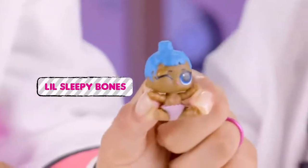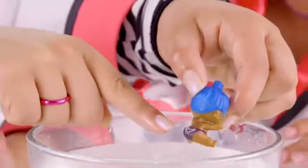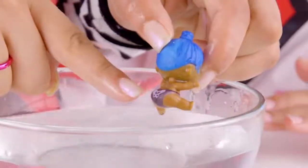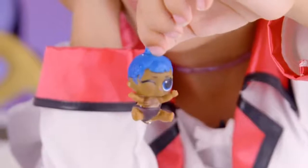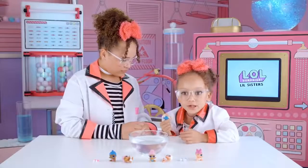This is Lil Sleepy Bones. Whoa! Her hair turns a darker blue. She gets bones on her whole entire body. She gets bones on her bum and her back, and she gets a rib cage. Lil Sleepy Bones is so cute. This one already looks cool.